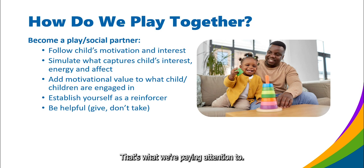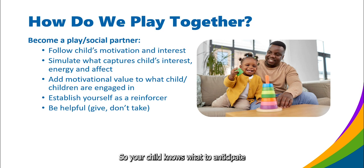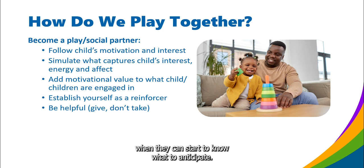That's what we're paying attention to. It's more valuable to be with the other people than just having this object by myself. We also want to start using environmental cues, sounds, words, and actions so your child knows what to anticipate. When they can start to know what to anticipate, they can be more readily involved in our interactions.